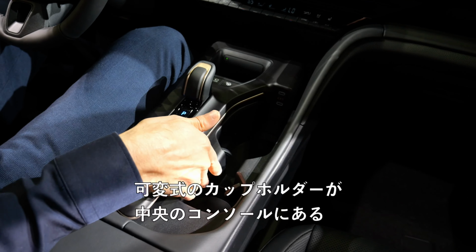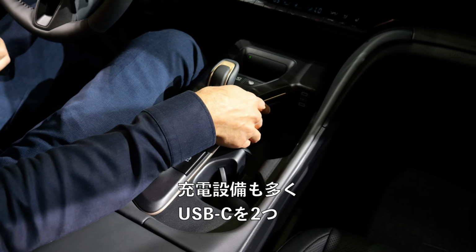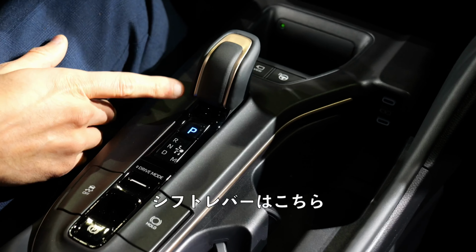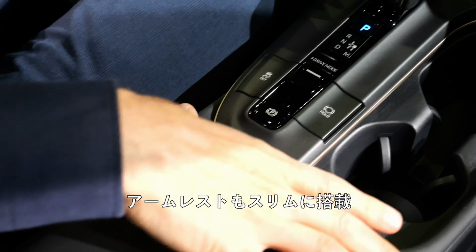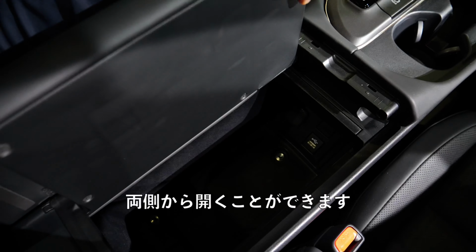Then cup holders here in the middle console, also adaptive. A lot of charging possibilities, 2 times USB-C. Then there's also an inductive platform here in the front. Then the shifting lever here, kept rather simple and small. And this is then the driving mode selection. Other than that, here, slim integration of this armrest, and it can be opened both ways.